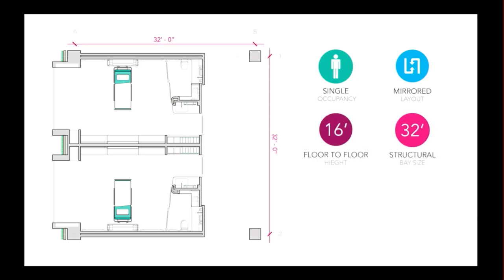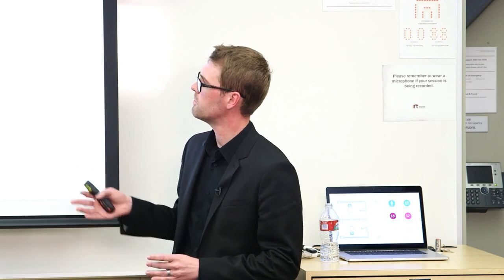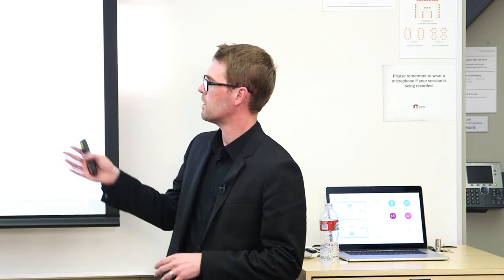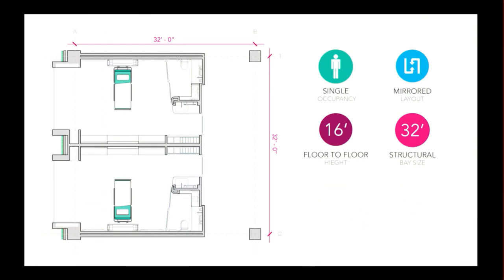In terms of the base sizing, structure is really a key driver in any building design, but especially in hospitals. So we wanted to have a realistic structural system to kind of start with. So a 16-foot bay, which is a 32-foot overall bay, is really what you'd see in most typical new construction.